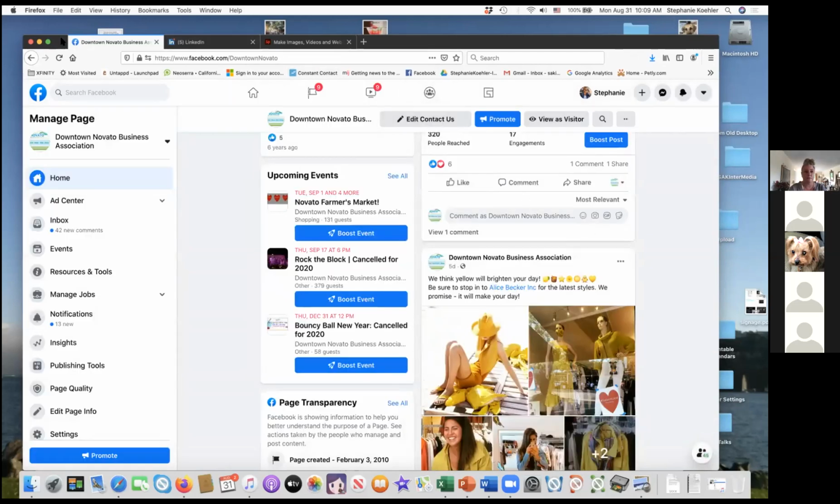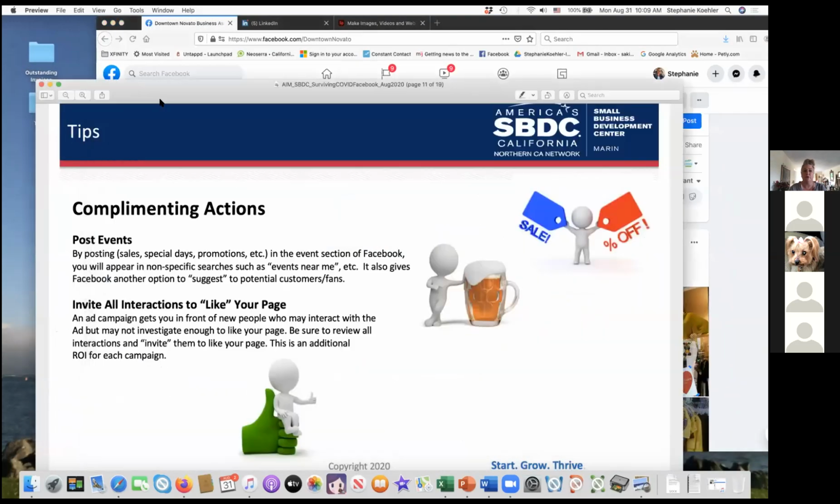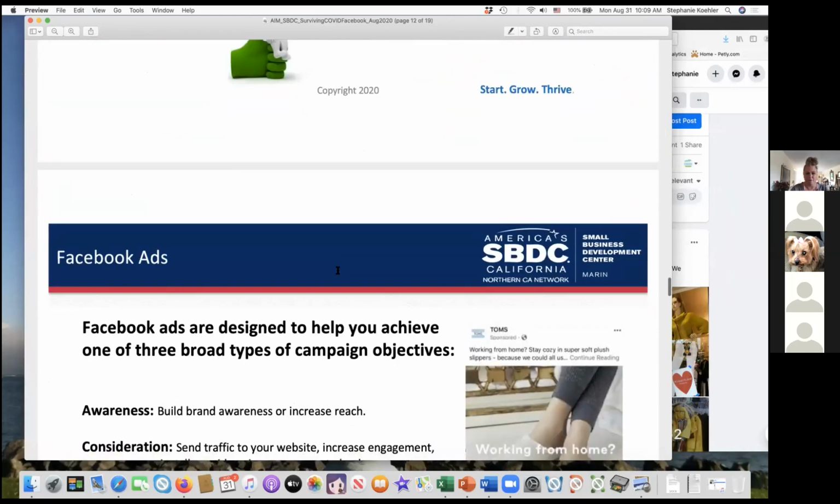All right, so does everybody understand that part? These are really, really important tips. I think you'll find those useful, and you'll grow your following pretty quick using both of those.